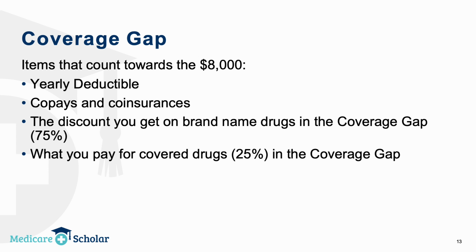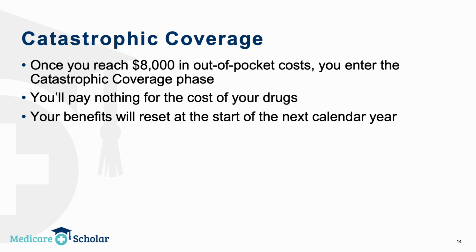Items that count toward the $8,000 out-of-pocket include the yearly deductible, copays and coinsurances, the discount you get on brand name drugs in the coverage gap, 75%, and what you pay for covered drugs, 25%, in the coverage gap. If the beneficiary has reached $8,000 in out-of-pocket costs, they enter the final stage of their plan, which is catastrophic coverage, and will remain there until the end of the calendar year. During the catastrophic coverage phase, beneficiaries will pay nothing for their covered medications. This is new for 2024.